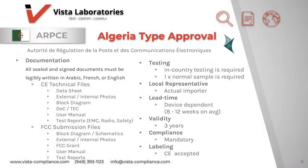Algeria type approval documentation. All sealed and signed documents must be legibly written in either Arabic, French, or English. CE technical files or FCC submission files will include data sheets, external and internal photos, block diagrams, DOC or TCs, user manuals, test reports, EMC, radio safety, testing.